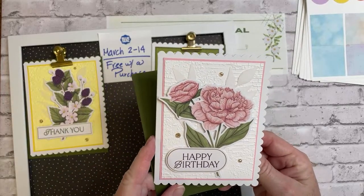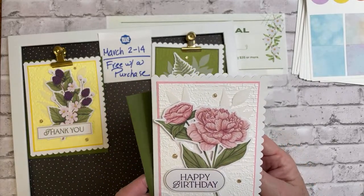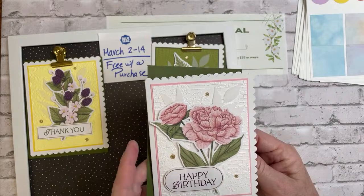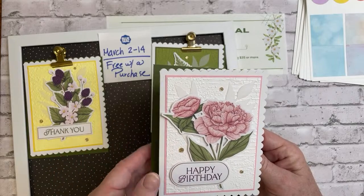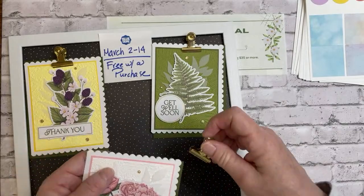Again, they are from a Paper Pumpkin refill. This one is Happy Birthday. You'll get one of each of these, and I'll show you the kit in just a second. We'll just go over these really super quick. It's a birthday card, but you can use any sentiment that you want. It's a really pretty peony. The panel here is Exposed Brick 3D, and I've got Pretty in Pink panel behind that. So that is card number 1.